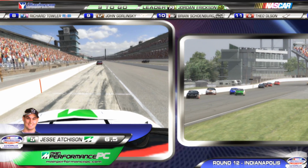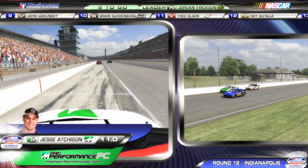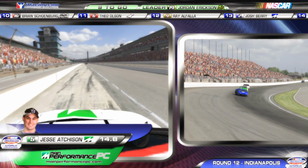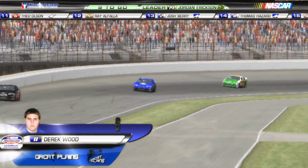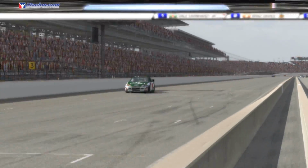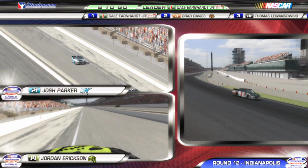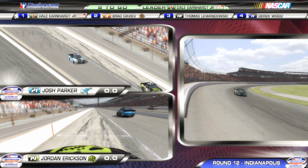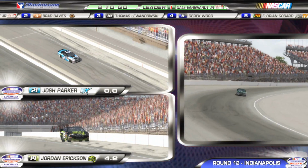Junior smacks the outside wall coming to the short chute, or at least it appeared that he made contact with the outside wall on the right side of that car. Confirms there is some damage to that number 1 machine. Junior will pick up the top spot here, but I do believe he's going to have to consider making a pit stop. I don't know if he's got the fuel to go the distance. If anybody of the guys that made those late pit stops has the fuel, it's going to be the number 1 machine. But something inside my gut tells me he just won't have the fuel.